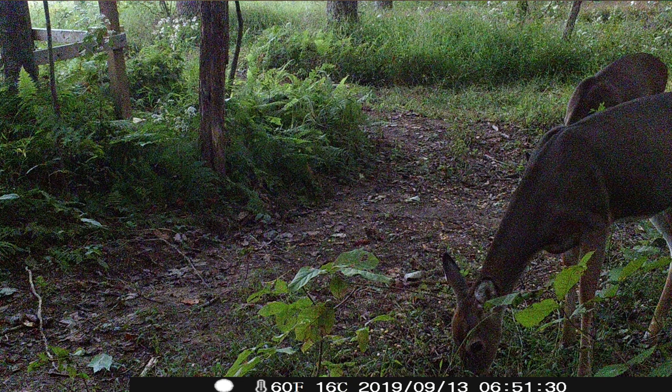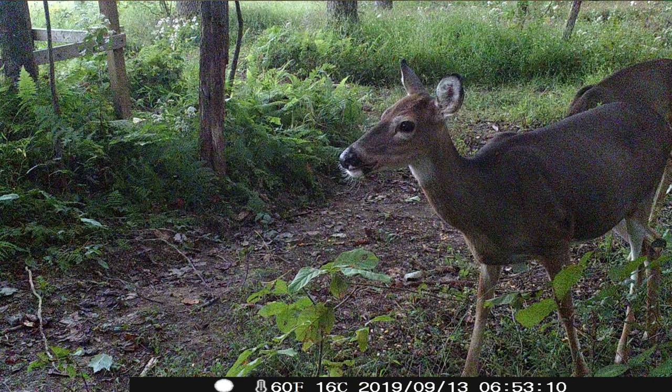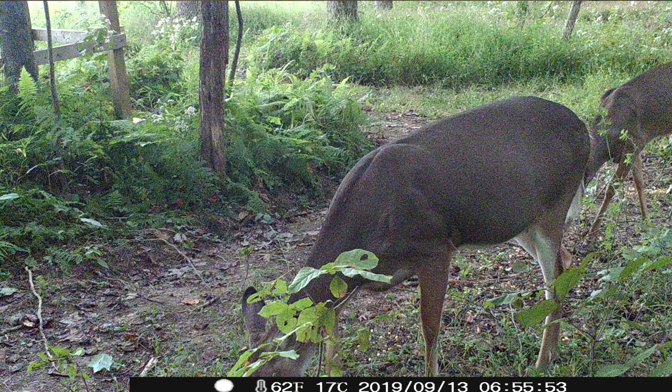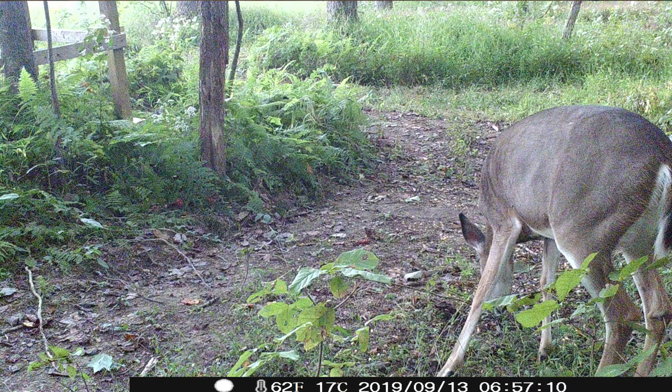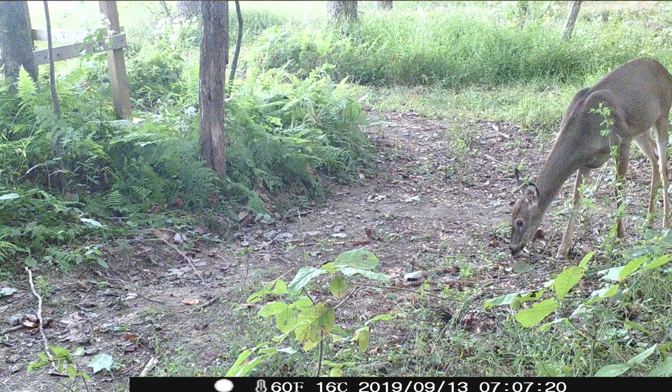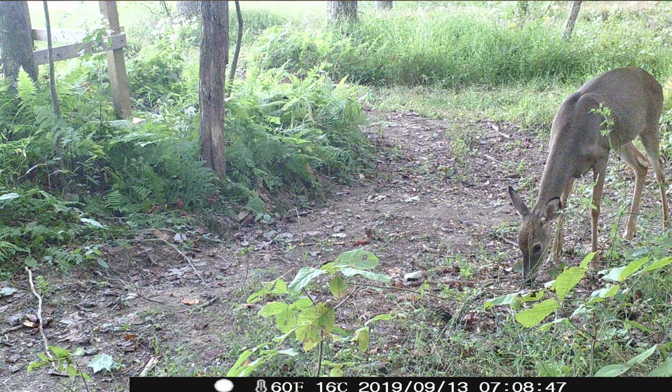Just eating away. Yep. That's a good shot right there. See the hair on the bottom? It's growing a goatee. Yeah, nice and close. Oh, they're into that corn. They love it. Feel free to go back, pause at any of these times. Count the ticks on these things. Look at the back arch of that thing.